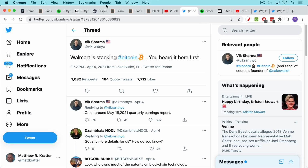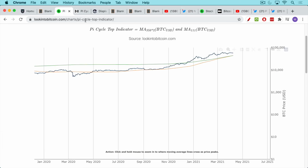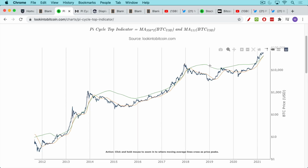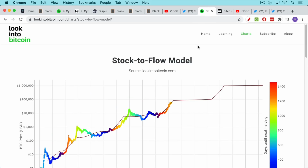So I'm not a fan of the Pi cycle indicator. I think it's a little bit too much voodoo, and it's only called a few tops. And so I think this time anyone who's selling their Bitcoin here or shorting Bitcoin is not going to be happy. We're really still deep in the bull market.